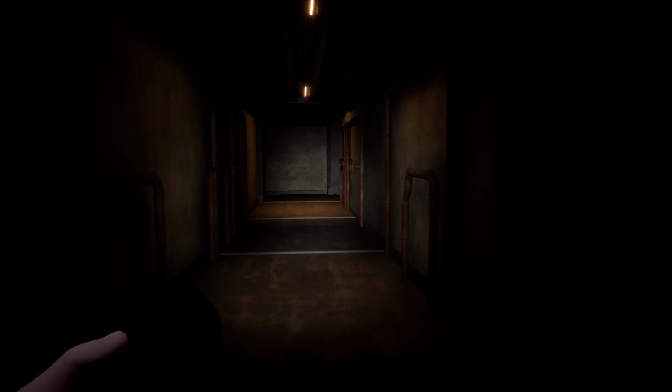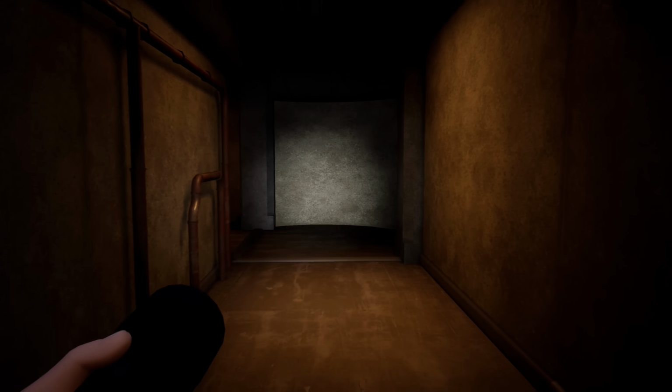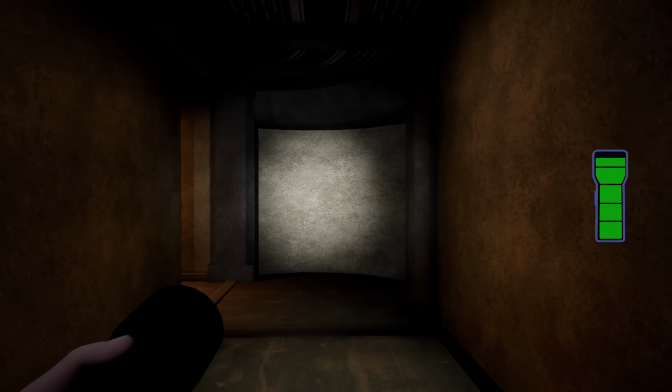And when you're forced to go through sections without security cameras, it makes their absence feel like a really big deal. Like you feel much more vulnerable without them. And that tension is something that's fairly unique to this game in terms of that exact feeling and expectation.